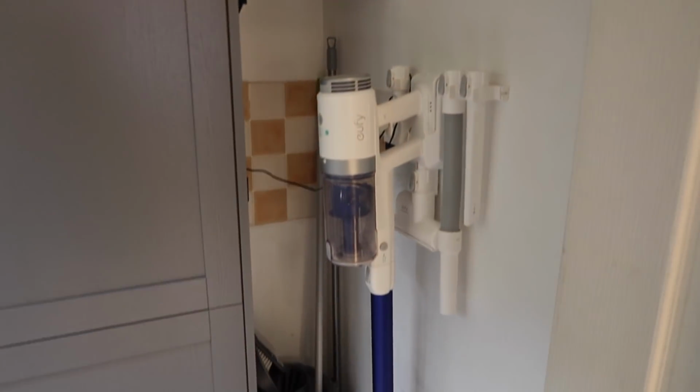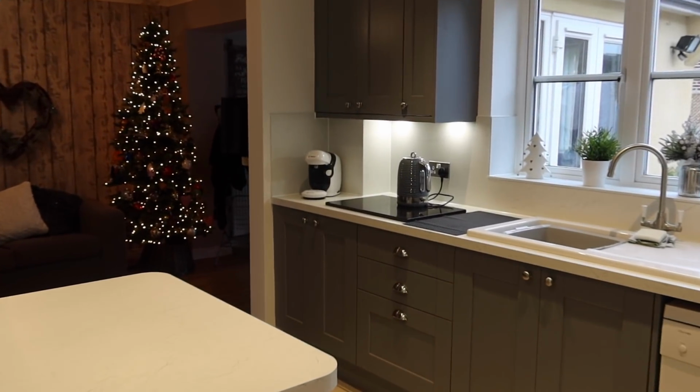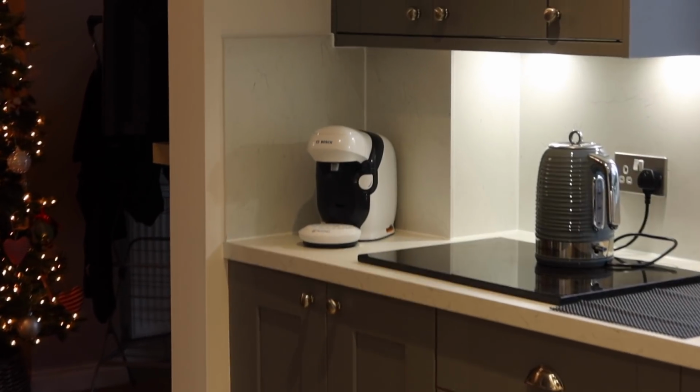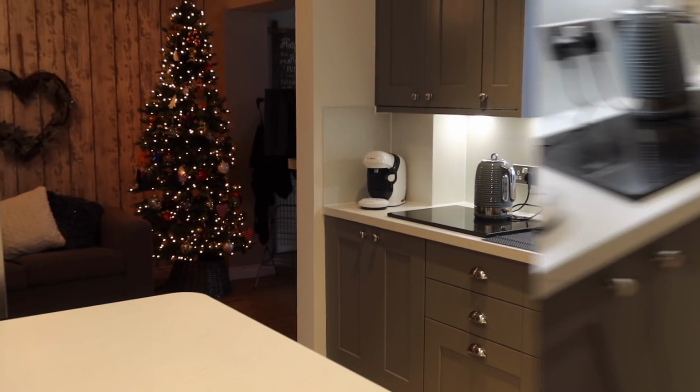But yeah, I mean, our Hoover's on the wall now. And I think that's it. I don't think there's anything else left to show you. Oh, this is the view from this side, if it'll focus. Oh, look at our Christmas tree. It looks so festive. Oh, also, did I tell you that we bought a coffee machine as well, because we felt like, you know, new kitchen needed a new coffee machine. We haven't had a coffee machine for years, and we've used it actually quite a bit.